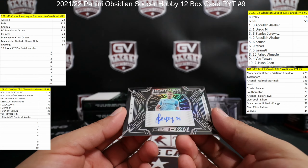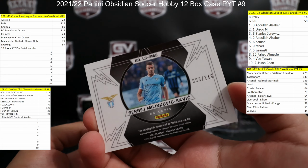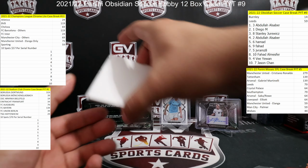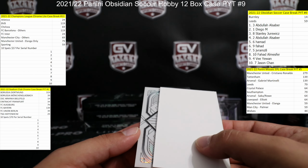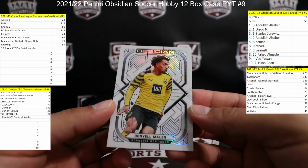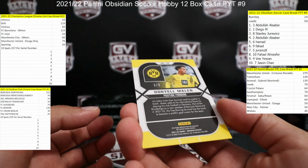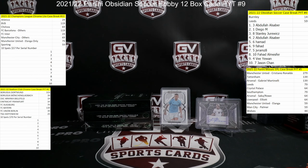And next up for Lazio, we got Milinkovic Savic. 3/149. And the second of the Contras. It's upside down again. Is Daniel Malin for Dortmund. Daniel Malin, that is Jonathan with this one. 3/9. 3/9 there for Doherty.